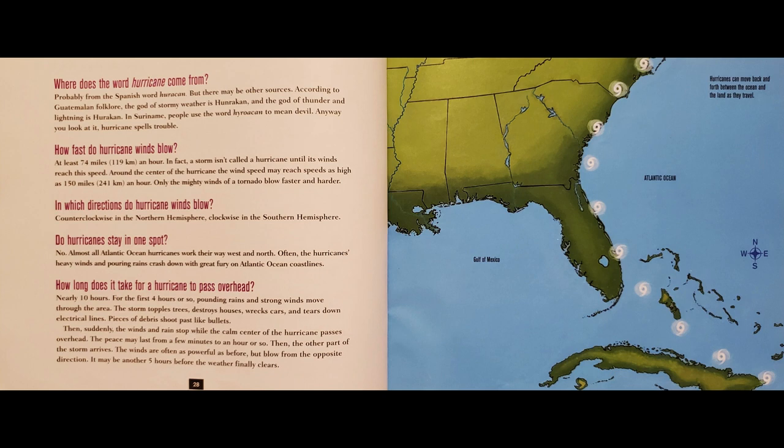In which directions do hurricane winds blow? Counterclockwise in the northern hemisphere, clockwise in the southern hemisphere. Do hurricanes stay in one spot? No. Almost all Atlantic Ocean hurricanes work their way west and north. Often the hurricane's heavy winds and pouring rains crash down with great fury on Atlantic Ocean coastlines.